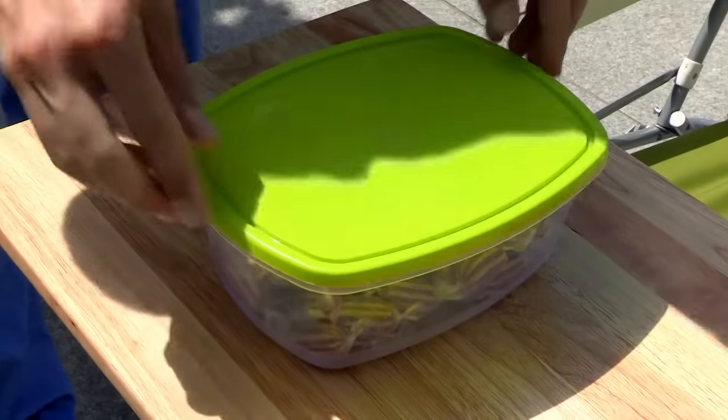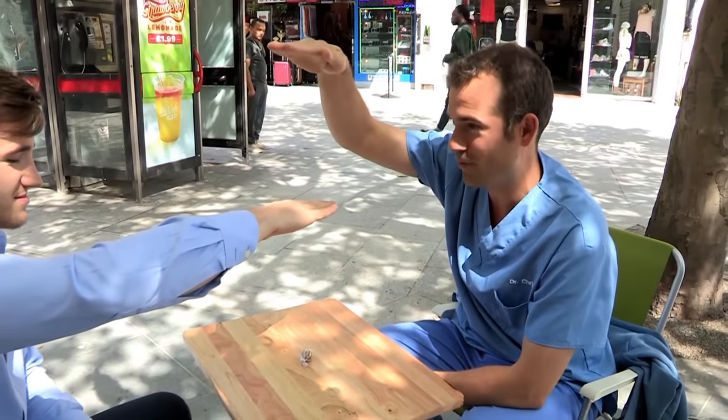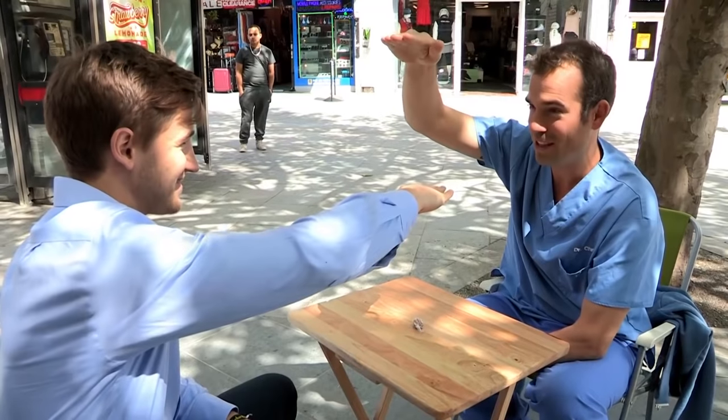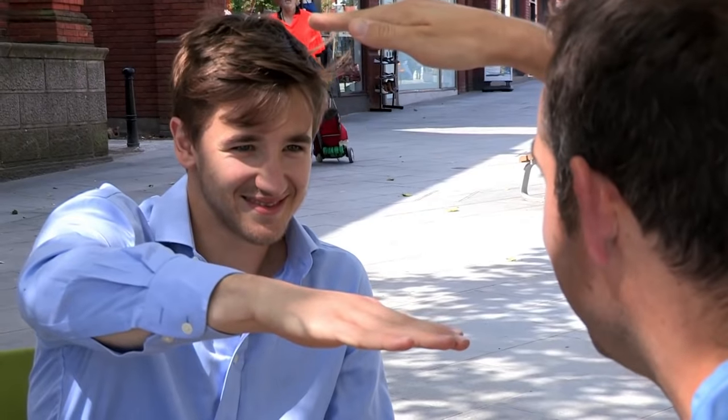I've headed to a town centre to see how many sweets I can win. Time to see if I'm as good at this as Dr. Xand and Benson Mines. Now, do you reckon you can get the sweet before me if we both go on go? Definitely. You sure of that? Yeah. 3, 2, 1, go.